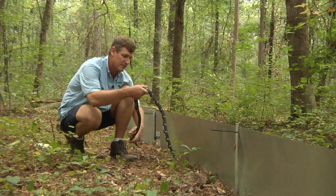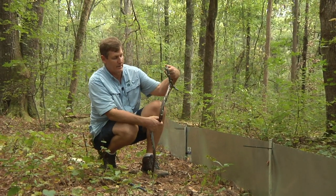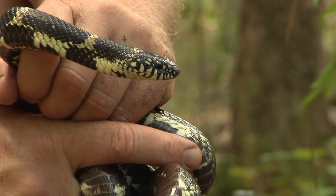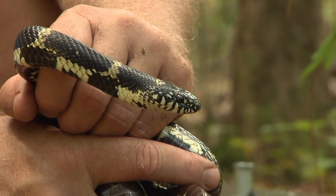And kingsnakes bite sometimes too, but again, they're non-venomous. Kingsnakes love to eat turtle eggs too. It's one of their favorite foods. And so that's another reason that they live around wetlands.